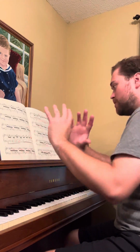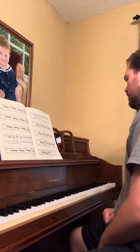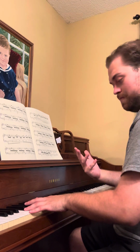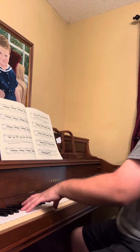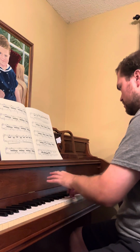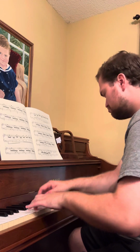So the Prelude goes on. It's nice. And then it kind of dissipates, and then it transitions to the chorale. And it's a very, very sneaky transition. So we have something like that.